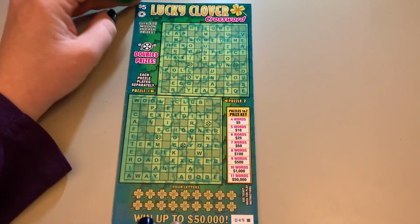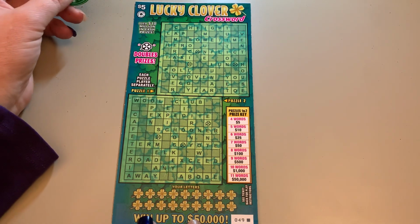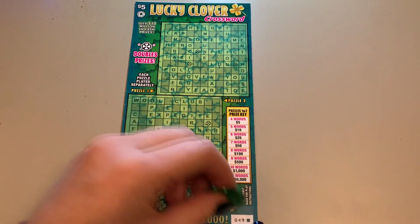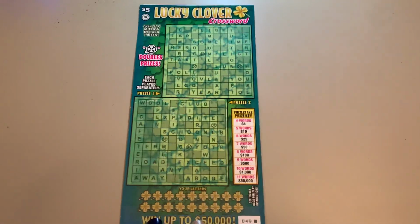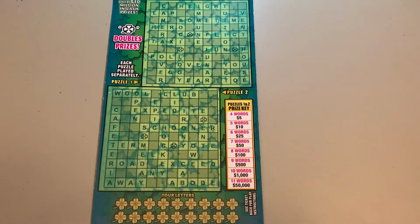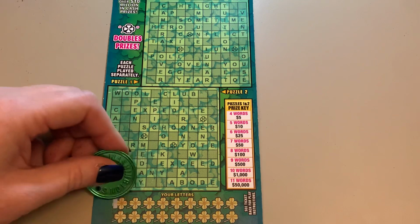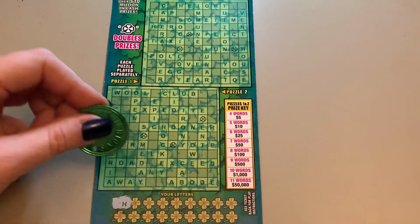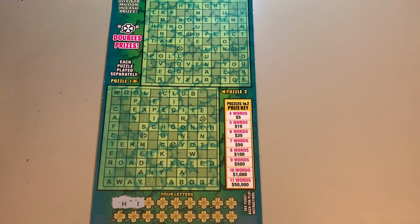All right, so this is the Lucky Clover crossword, $5. So the clover doubles your prize. We need four words to win. Looks like that's the last ticket on the roll, 49. I was zooming in a bit, it has a little bit of room, that way everybody's not squinting. Oh, these letters are tiny. H and I. Good thing I zoomed it in, huh?